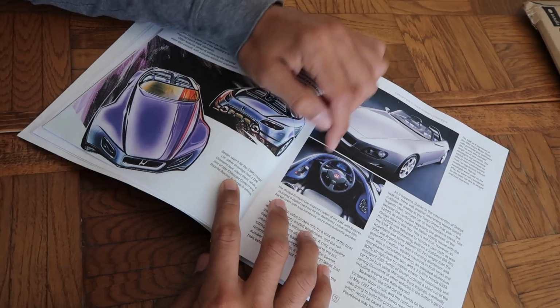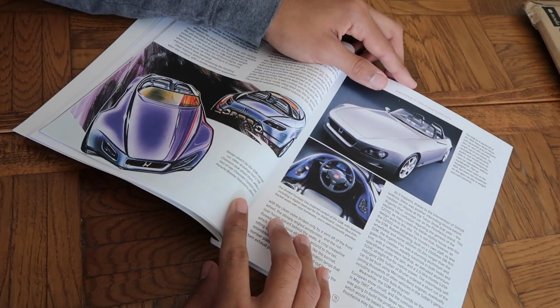So before I keep going, one thing you need to know about me is that I'm such a nerd for old school concept drawings, old school imagery. I love vintage styled photos of old cars. It's just the coolest thing to me. And that's all this book is. That's the F1 cockpit that everyone kind of talks about.